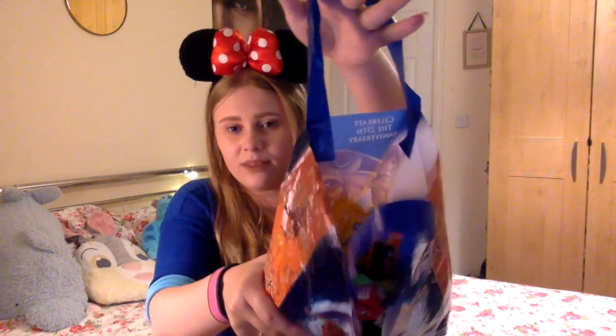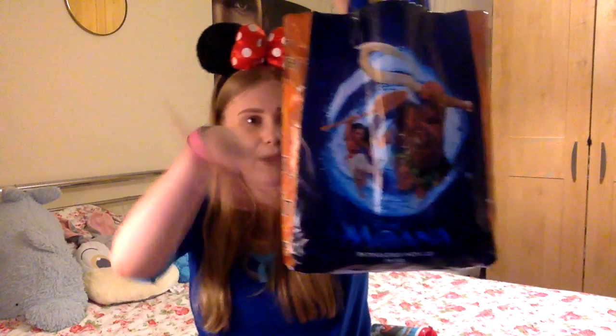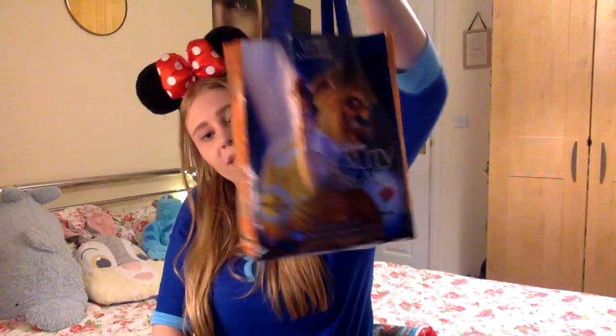So this is my bag. It was fuller than this. James has got another bag and another bag full of it because he took it to work, but it is literally just filled with different chocolates. So it's Skittles and M&Ms and Snickers and there's everything in here. I'm obviously not going to be able to eat any of this by myself, so a lot of it did go to my brother, and some of this probably will end up at work. But yeah, the bag's really cute as well. It's got the Moana little theatrical cinema poster, and then it's got the Beauty and the Beast for its 25th anniversary, so I thought that was really cute.